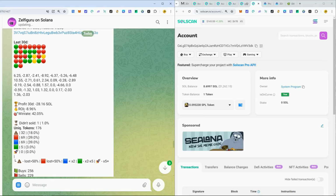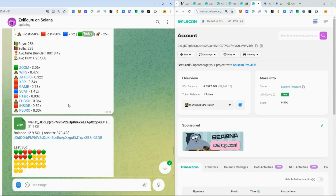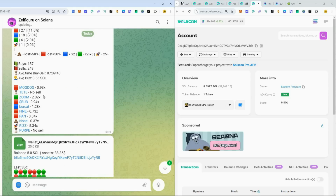And we'll go back here, ROI of negative 8%. Okay, not any in the big section, very low percentage. This is a bad wallet as well. Keep going here, 9% ROI, 68% win rate, low amount in the big gainer section.